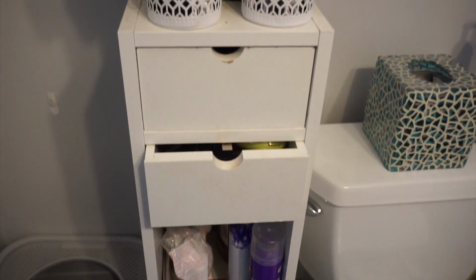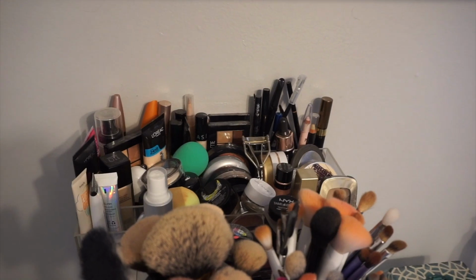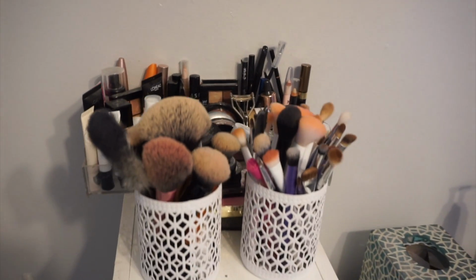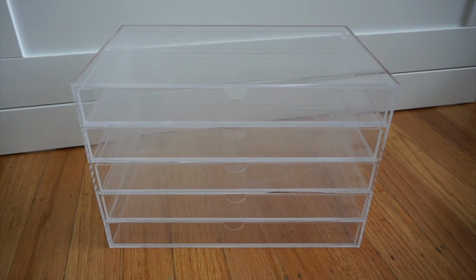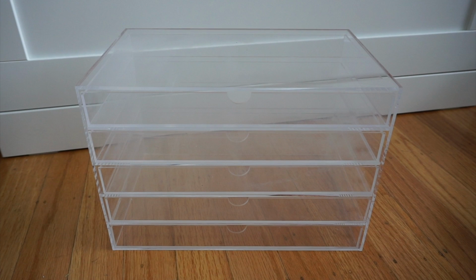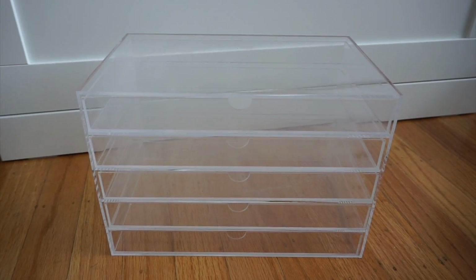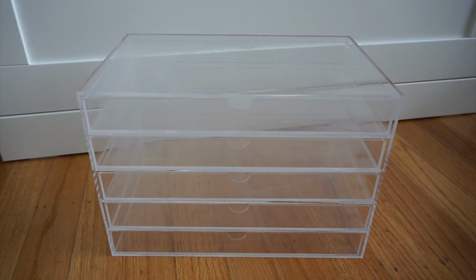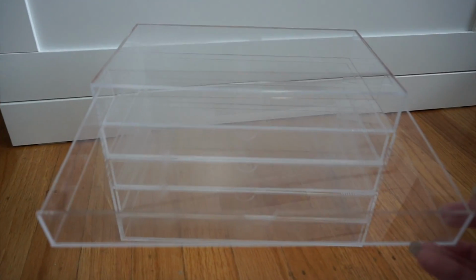So it's time to just put a little bit of effort into this and reorganize my makeup so it's a little more functional and so it looks a lot cleaner here in the bathroom. So I did go ahead and pick up a few new organizing items for this project. So the first thing that I got was this little 5-drawer unit from Poshmark, and it's in wonderful condition. I think there's one little scratch, but it's barely noticeable. But I got it for only $9, which is just such a bargain, and I think it's going to be perfect for organizing my makeup.